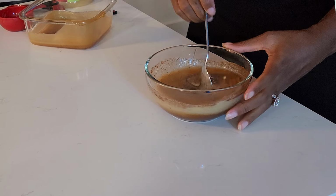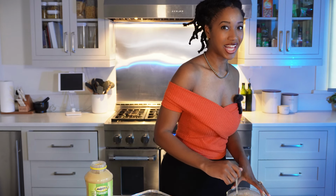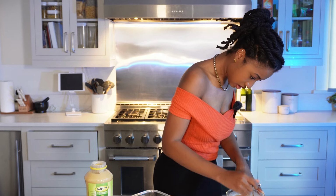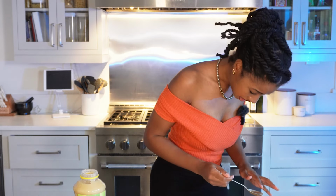This looks interesting. Yeah, it's less appetizing than it was back when it was just caramel sauce. I'm trying not to freak out because if we just ruined that delicious caramel, I will lose it. So the cinnamon is kind of clumping. I don't know, it just feels like these ingredients are weird together. It looks very liquidy.